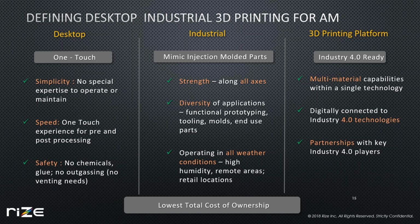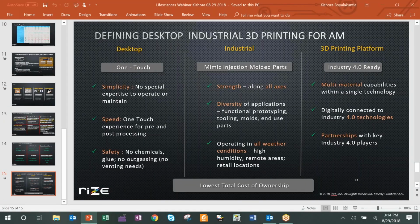strength in all axes, except in the Z direction, where it has best-in-class strength. Obviously, you can never get to injection molded quality on the Z, but it's very high because of our printing process and a thermally controlled chamber. Diversity of applications and operating in all weather conditions because of the printer as well as the material. And it has multi-material capabilities within a single technology. It's digitally connected to Industry 4.0, and obviously we are developing partnerships with key Industry 4.0 players.